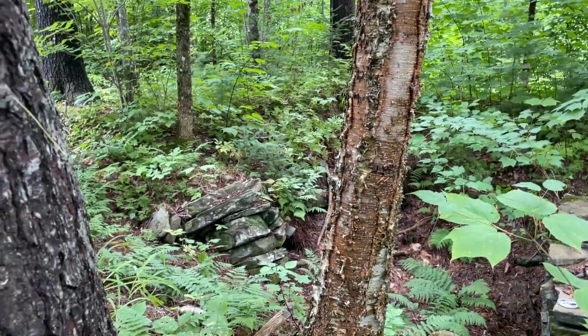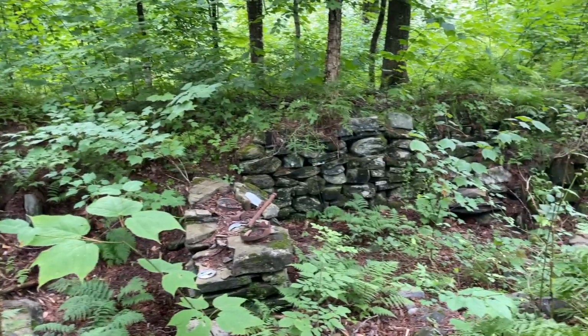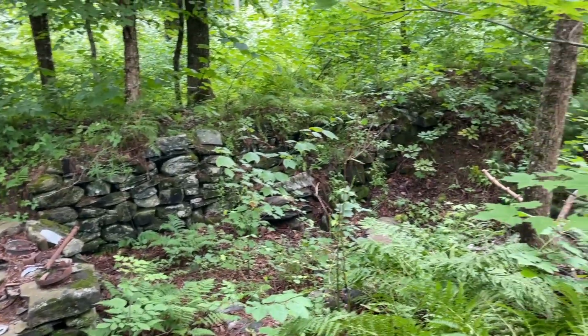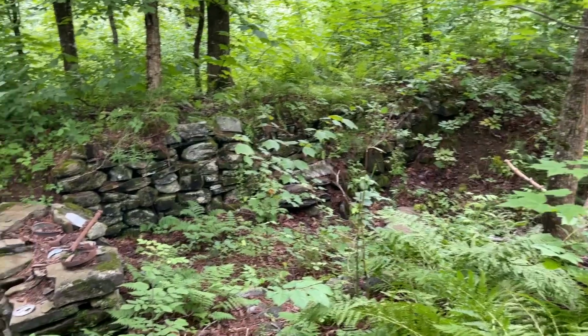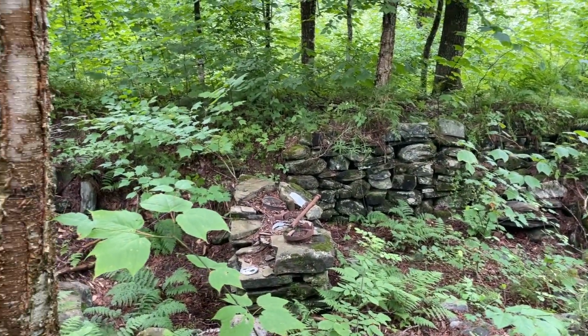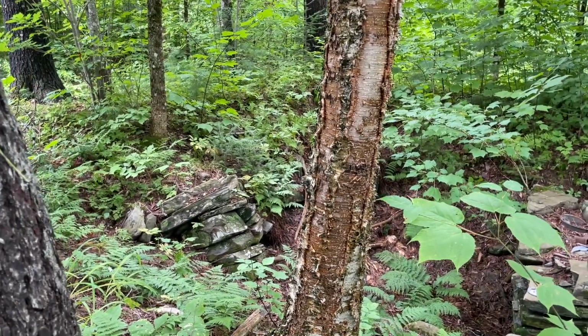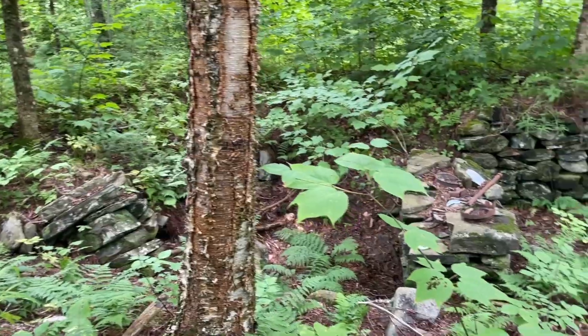Another cool thing about scouting, sometimes you come across abandoned old homesteads out in the middle of nowhere. Stories this place could tell, I'm sure. Pretty cool.